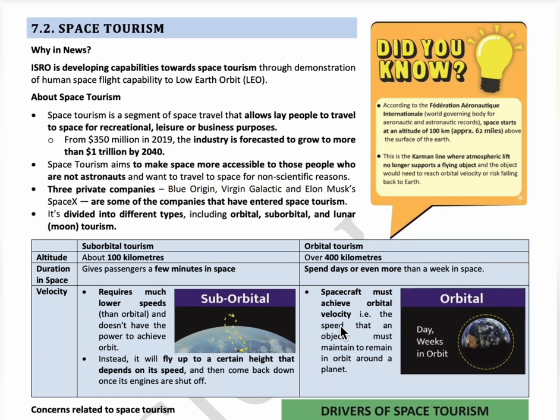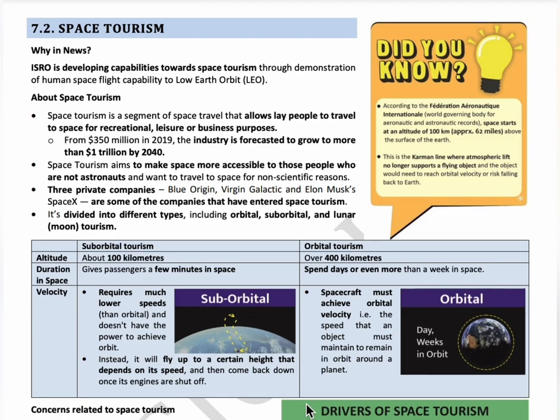The next topic is space tourism. It provides opportunities for normal people to travel in space. Three companies have entered space tourism. They are Blue Origin, Virgin Galactic and SpaceX. Different types of space tourism include orbital tourism, suborbital tourism and moon tourism. As per the Fédération Aéronautique Internationale, which is a governing body for aeronautics and astronautics records, space starts at an altitude of 100 kilometers above the surface of the Earth, called the Kármán line.